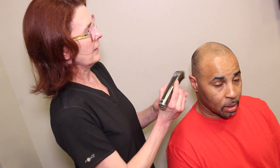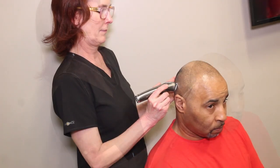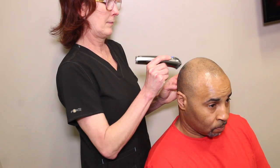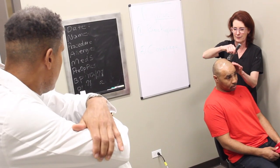With the micropigmentation that he's gonna get, he's gonna have the illusion of hair everywhere, especially if he keeps it this short or shaved. It's like 5 o'clock shadow. So we give that illusion that you have hair and you have 5 o'clock shadow instead of the look of a bald head.